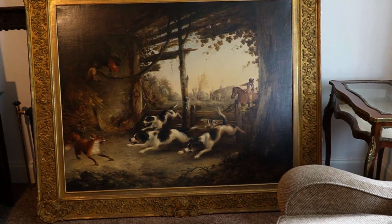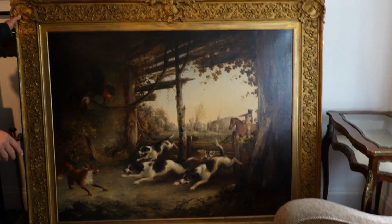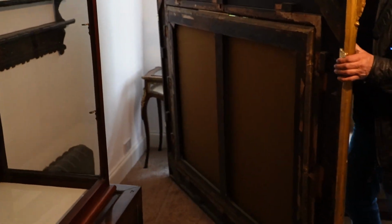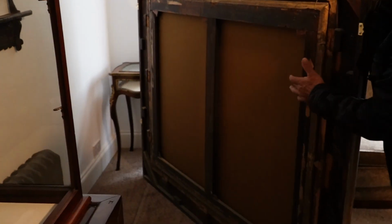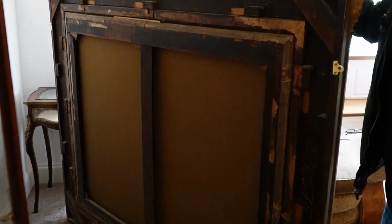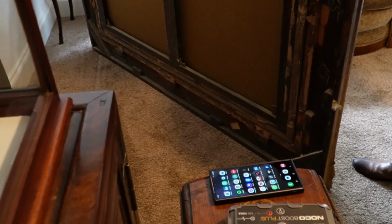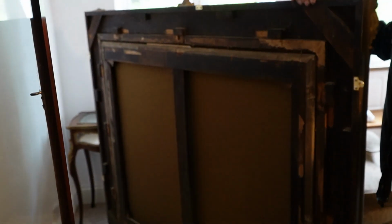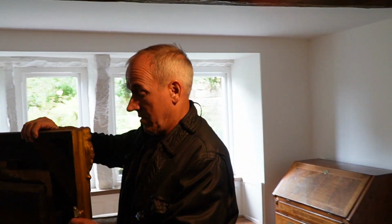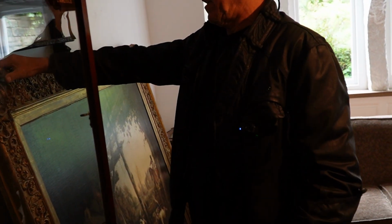Yeah, nice enough thing. I'll show you the back of it. If you can, I'll move around, possibly just to show that it has been out of the frame and has been relined, which is very expensive to do, especially on a picture this size. You know, they don't tend to reline a rubbish picture, to be honest. Now the guy wants £6,500 for it. So I think it's a bit dear. It's probably full retail, to be honest.